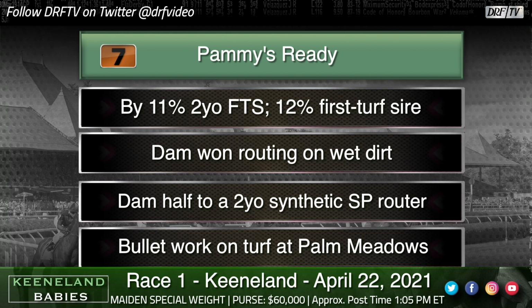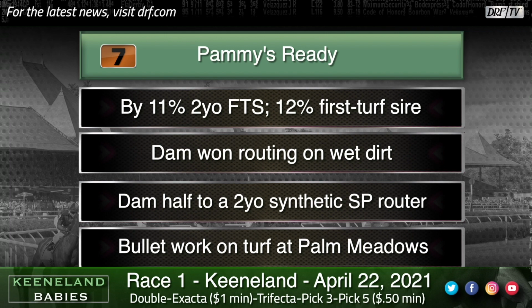Absolutely, and the cross, I really love More Than Ready over a Warfront mare. Those are 2 strong turf sires. Those are 2 strong juvenile sires, both More Than Ready and Warfront siring winners of the Breeders' Cup Juvenile Turf.